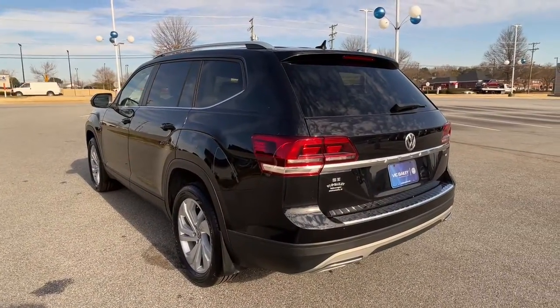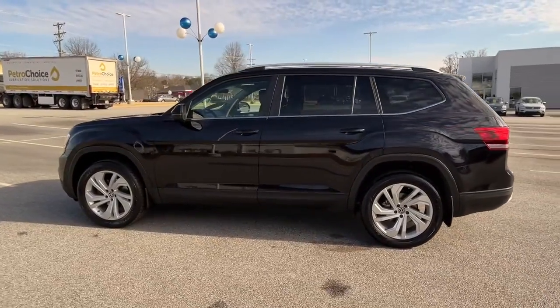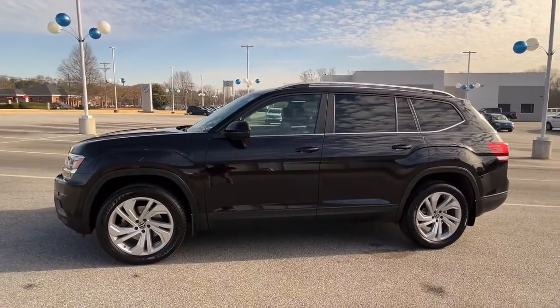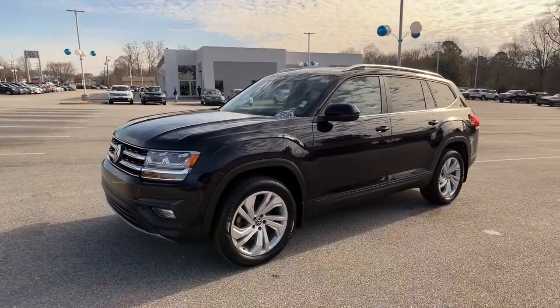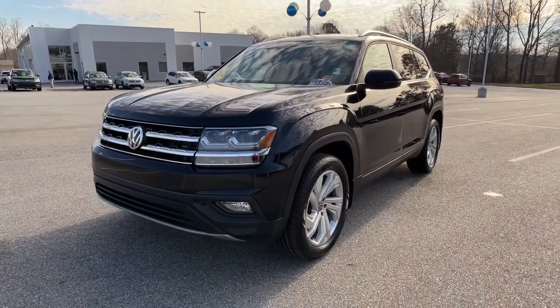These are just some of the great options this vehicle comes with: power liftgate, electronic stability control, trip computer, power windows, bucket seats, four-wheel disc brakes, power steering. Feel prepared for whatever the road has in store in this capable Atlas.